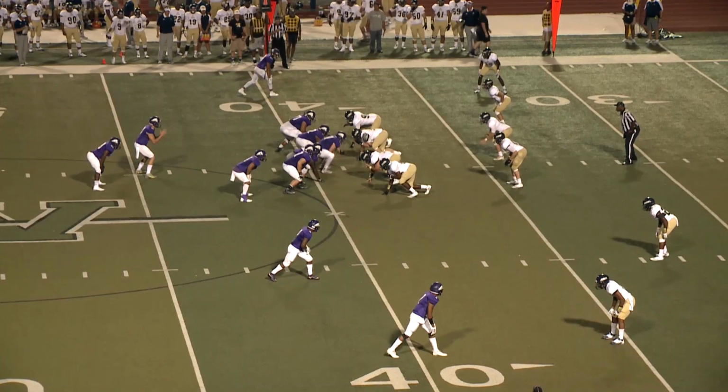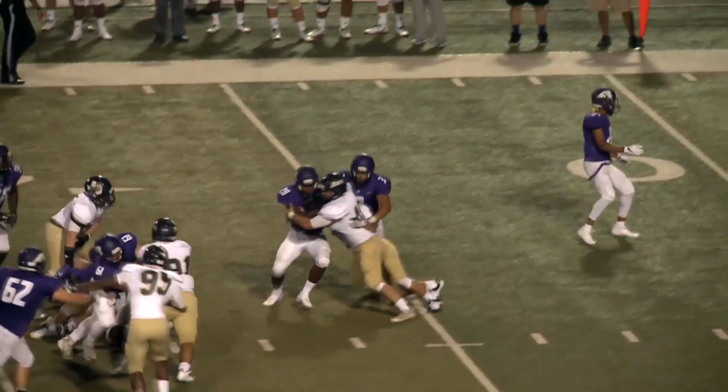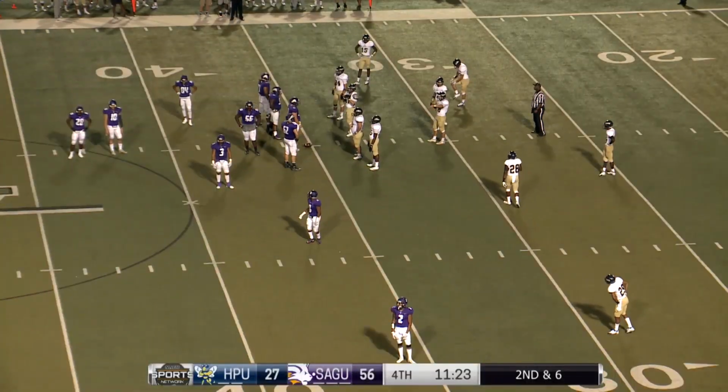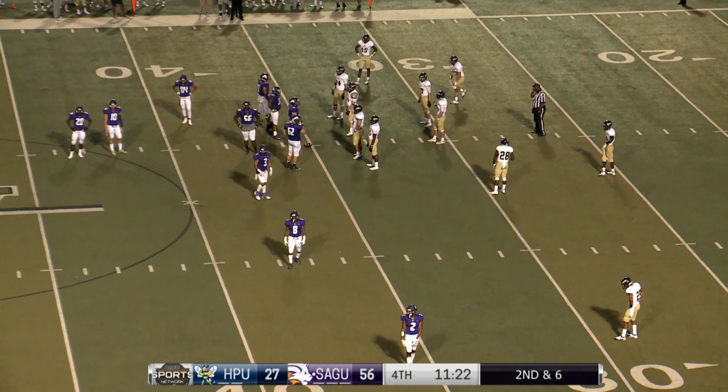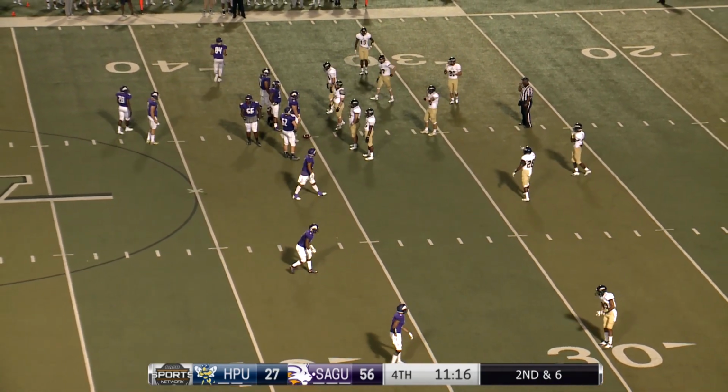And the clock stays moving as SAGU looks to salt this one away. Most importantly, I don't even want to say it. Don't even want to say the dreaded word and jinx it. I kind of jinxed it at the end of the first half there. I won't even say it. I won't even say what could make this a game right now.